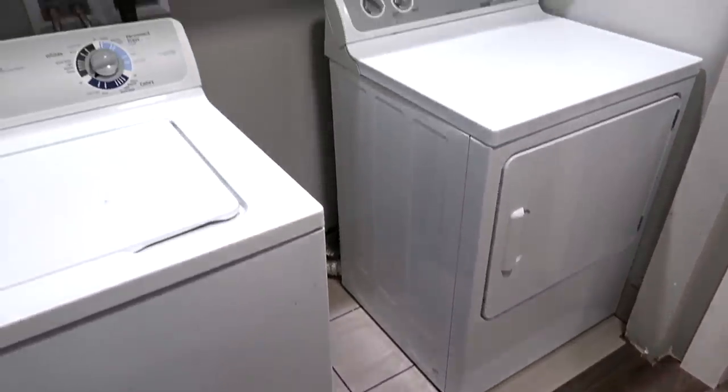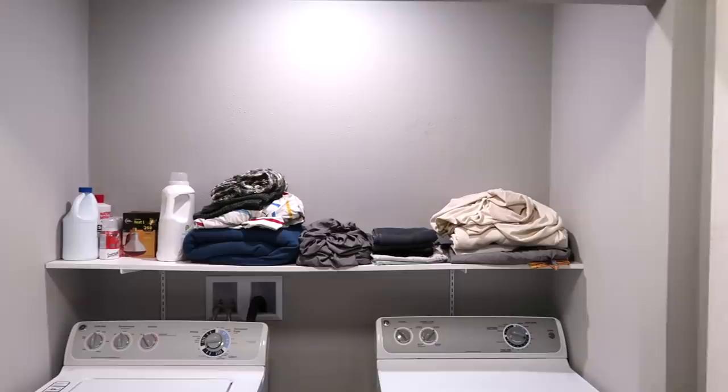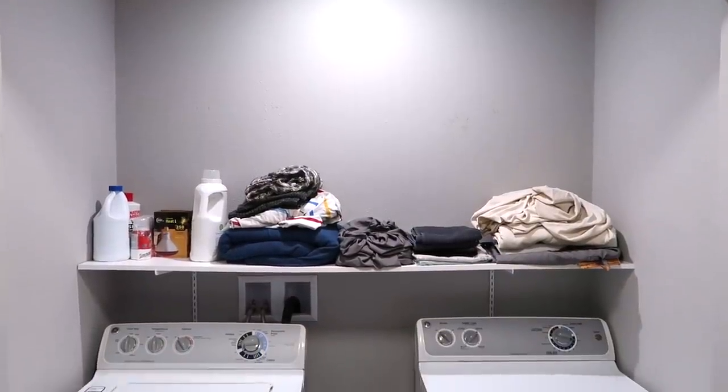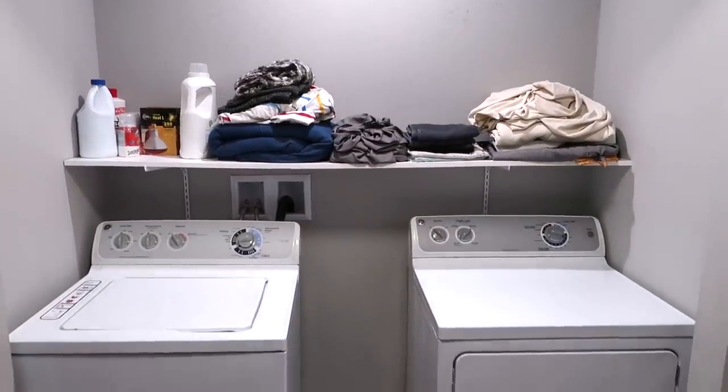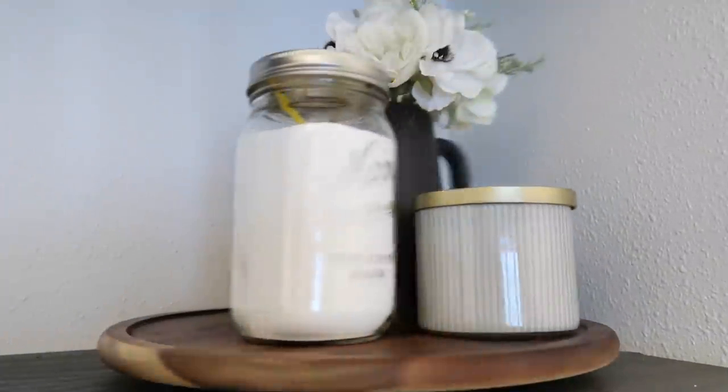So here is the before of their laundry closet. As you can see, everything was just kind of piled. There really was not a whole lot of storage. There wasn't a whole lot of function, and it definitely wasn't great to look at. It was just very simple, and there was no added decor to it. And then here is the after.